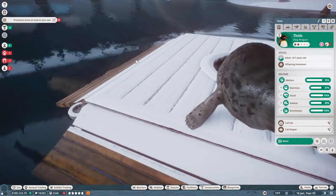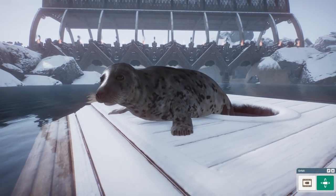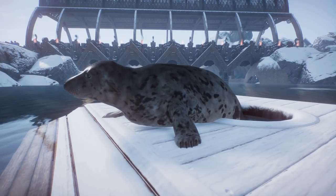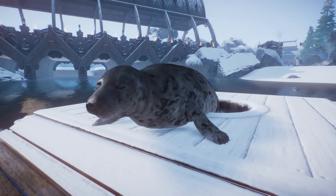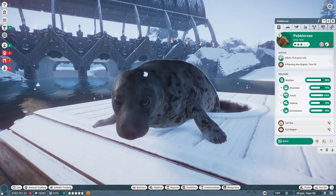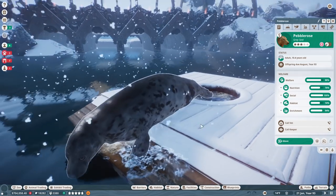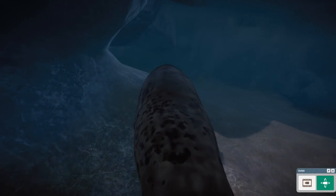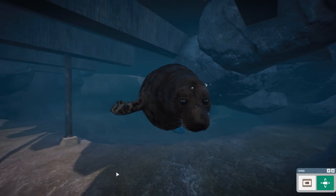The seal! The seal is actually on the little float. Oh, we haven't seen anybody use this little diving float yet. This is so exciting. Hi, which seal are you? It's Pebble Rose. And she is due to give birth this year too. She's gonna have a baby in August. That is so exciting. Oh my gosh, look, and now we ended up under the water by accident and now we're swimming with seals.